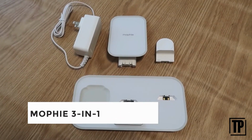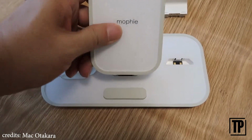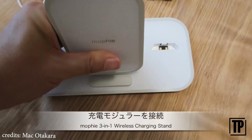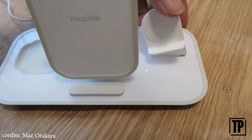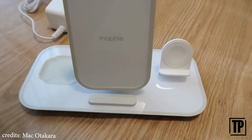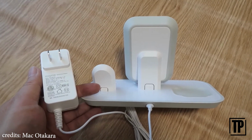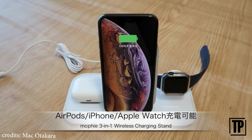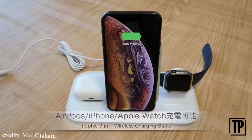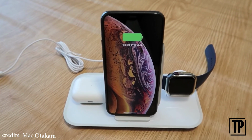Mophie 3-in-1 Wireless Charging Stand. This sleek wireless charger by Mophie is an amazing tech gift for users of Apple gadgets. It can simultaneously charge an iPhone, an Apple Watch, and a set of AirPods with the wireless charging case or AirPods Pro. Of course, the product supports Apple's 7.5-watt wireless charging output, so it can charge an iPhone rapidly. Available in black or white, the space-saving accessory is backed by a robust 2-year warranty.